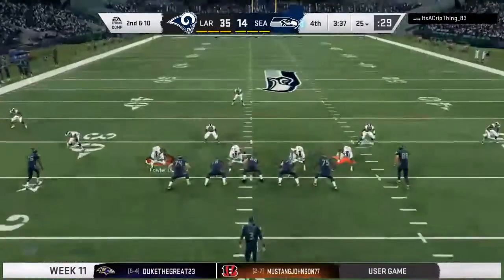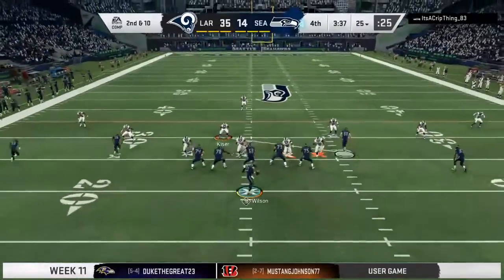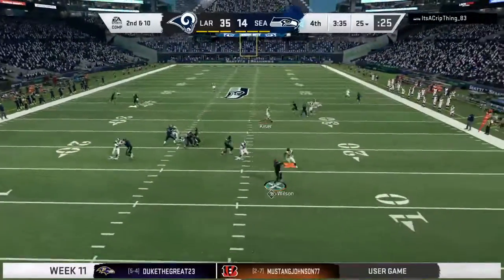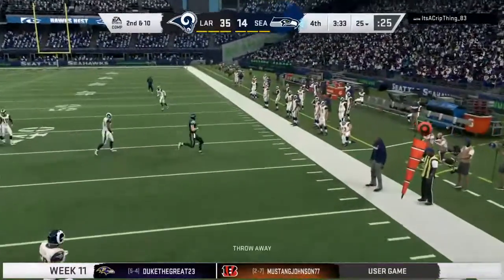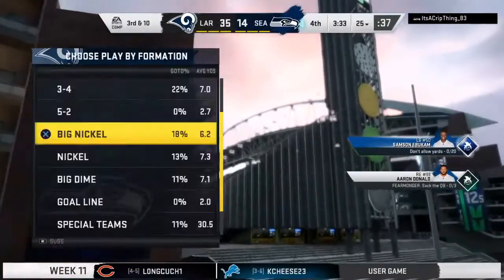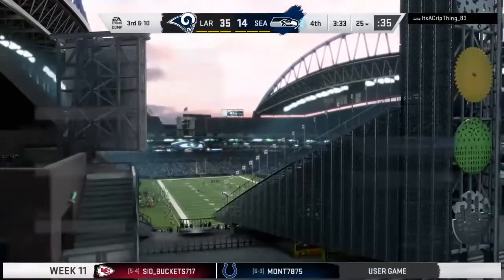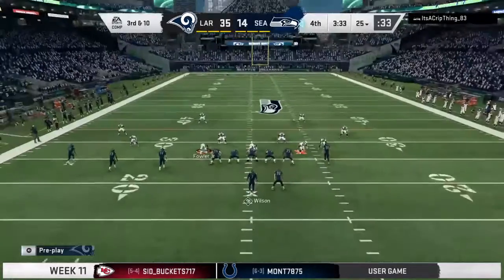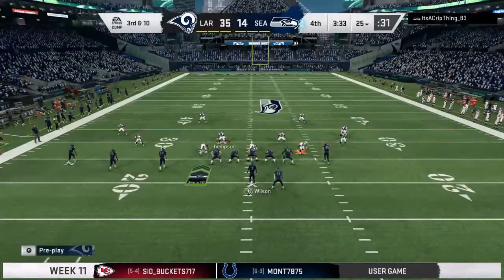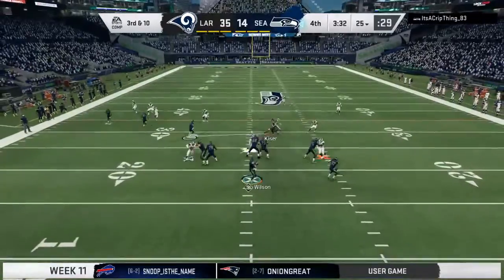An incomplete pass leads to 2nd and 10 from the 25. Throwing again, Wilson. And that is incomplete. Well, the trials and tribulations of being a quarterback in this league, it's tough. It's got to be wearing on him out there. Well, he has been sacked a number of times. He had an interception, so I'm going to give him a skosh of credit for hanging in there and trying to make something happen, despite the amount of pressure he's been under this entire game.